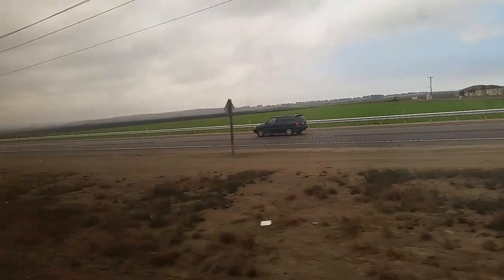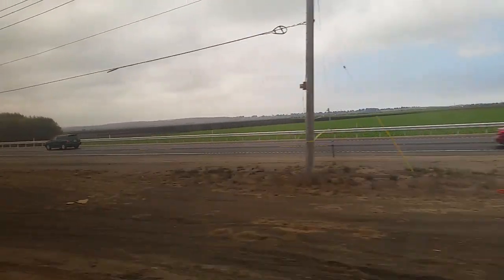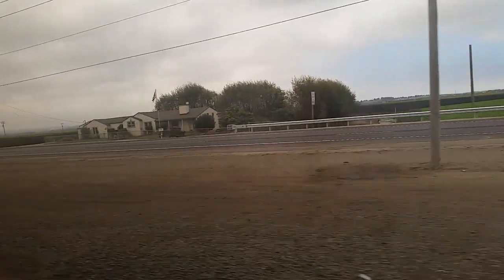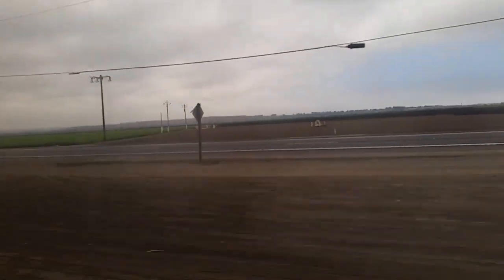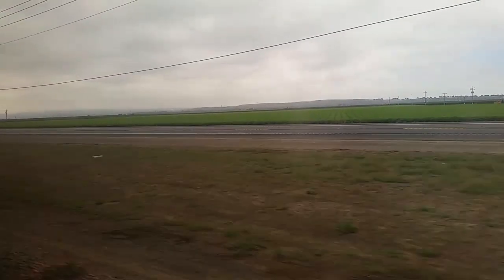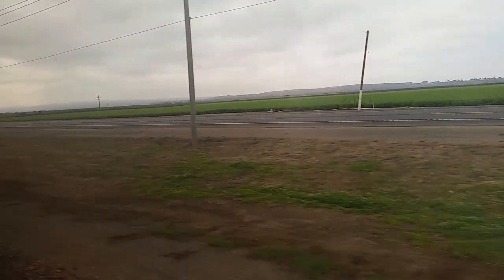Between San Jose and Salinas, there's a lot of agricultural land. I like this part of the journey. It's pretty, it's clean. With the growing crops, it just seems fresh. Nice and quiet. Nice part of the ride. Next stop is Salinas.